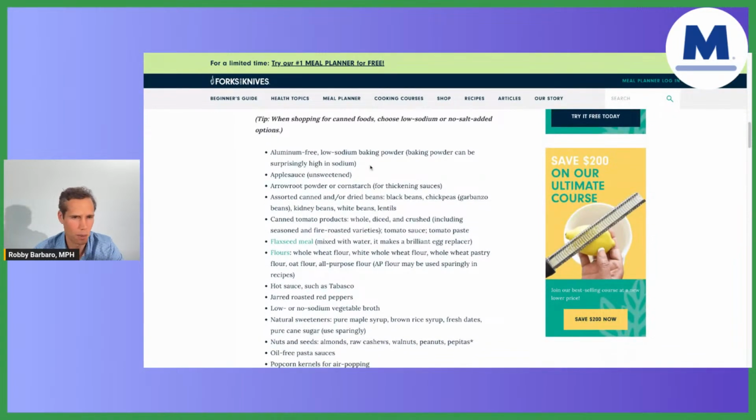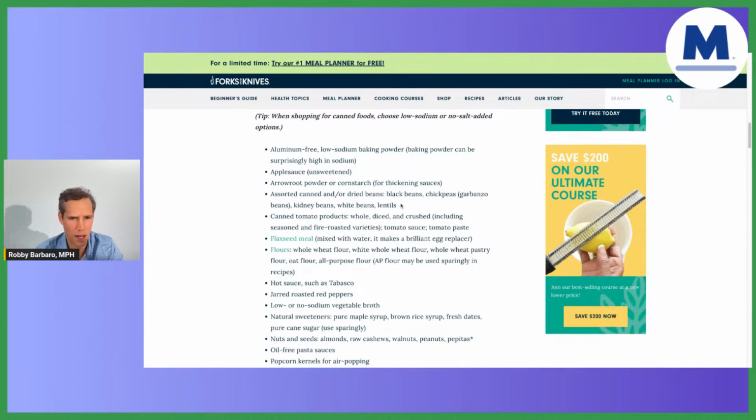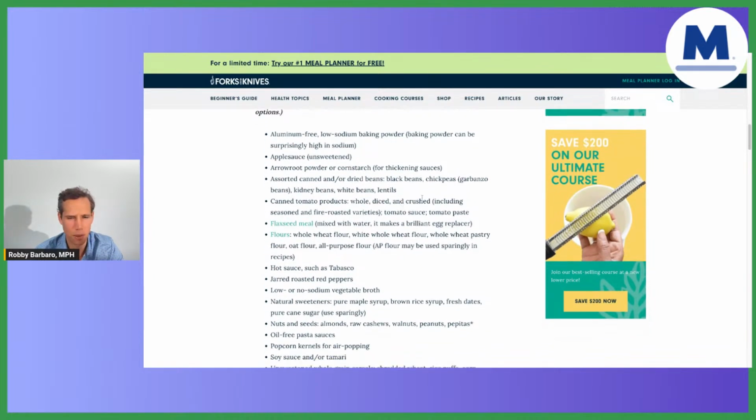And so this is what we were talking about. Aluminum-free, low-sodium baking powder, applesauce, arrowroot powder. You can have beans, chickpeas, kidney beans, all right? If you want to cook your beans from scratch. You can have canned tomato products.